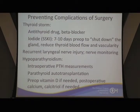So how do we prevent that? Well, one of the things that Dr. Bauer pointed out is that it's important to use anti-thyroid drugs if possible preoperatively to bring the free T3 and T4 into the normal range. Beta blockers, which bring down the heart rate for that sort of hyperthyroidism symptoms. And then to give an iodide product.